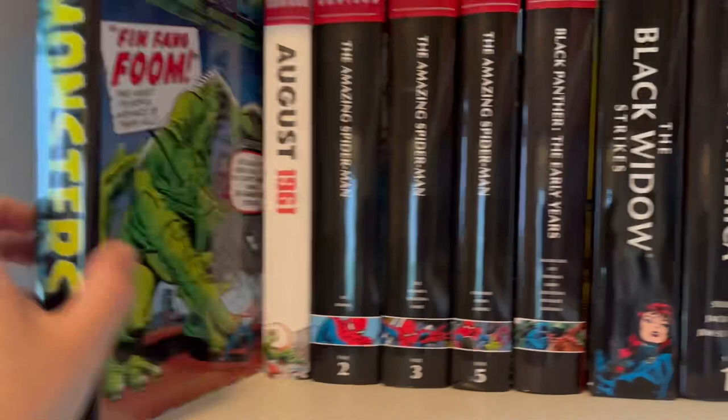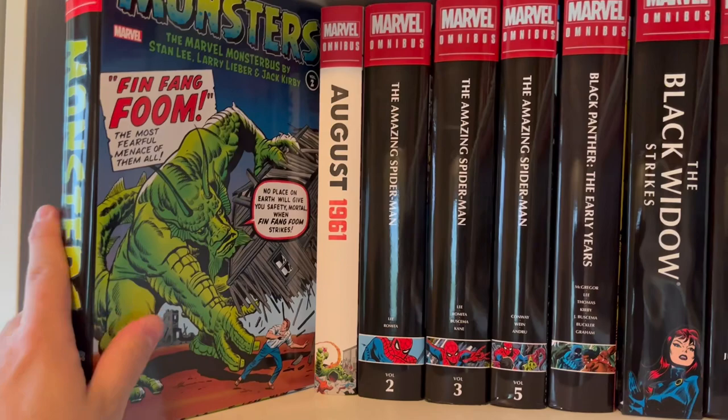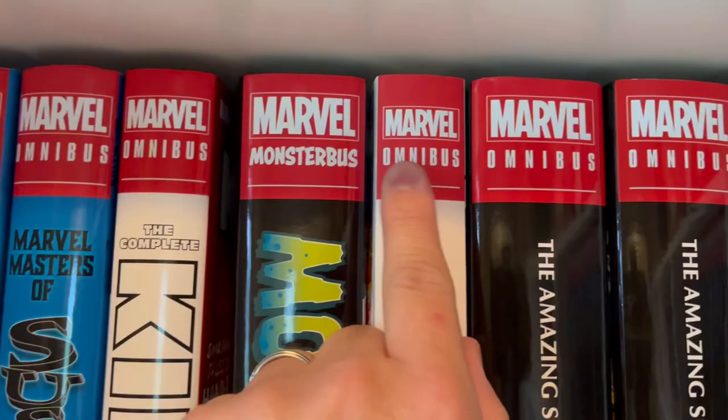This is Monsters. So, like I said, we have the Steve Ditko suspense horror collections here. This is Jack Kirby, his Monster stories with Larry Lieber and Stan Lee. There is a second volume, or a first volume, that I need to pick up, that I need to find. And I do love that they even went to the lengths of calling this a Monster Bus instead of Omnibus. That's pretty cool.